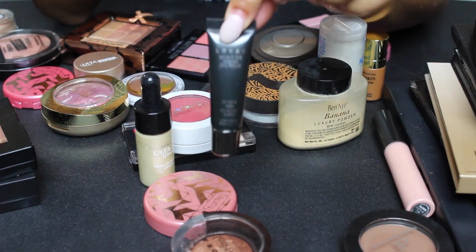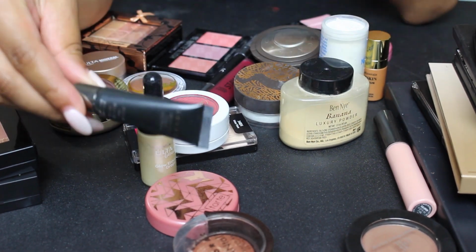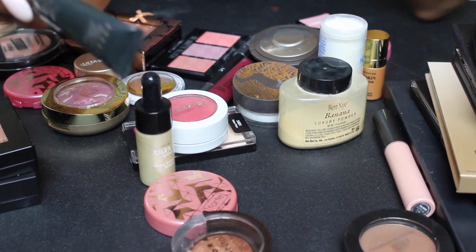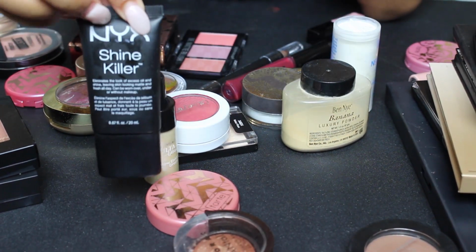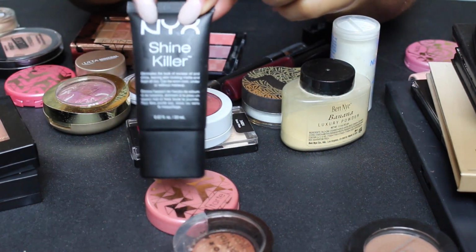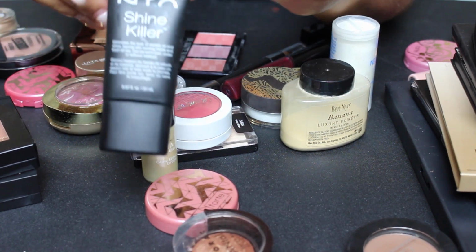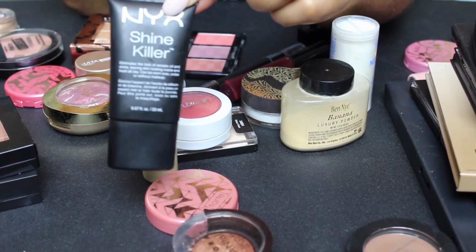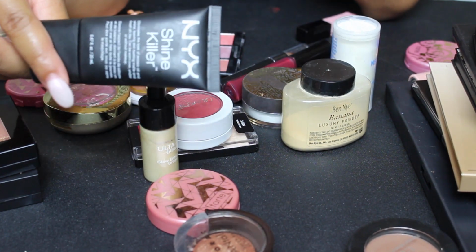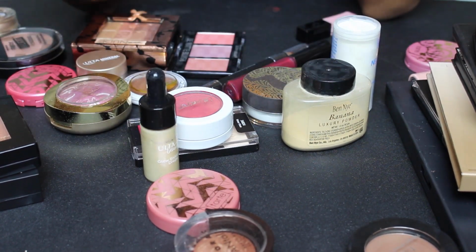I have one of the little baby size Lorac Behind the Scenes eye primers. I have so many eye primers, and I have like 5 of these, so I figured I can get rid of one. Speaking of primers, a primer that I hate is this NYX Shine Killer. My husband actually just used this in the Husband Does My Makeup video. If you haven't seen that, I'll link it in this video. I just really do not like this primer at all. I used it a few times, and I feel like I got even more shiny than with any other primer, so I'm just gonna go ahead and cut my losses on that one.